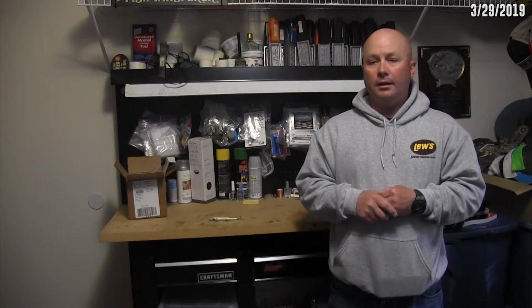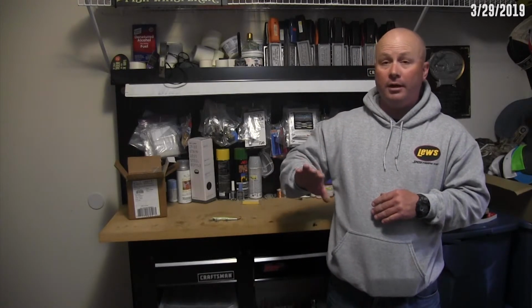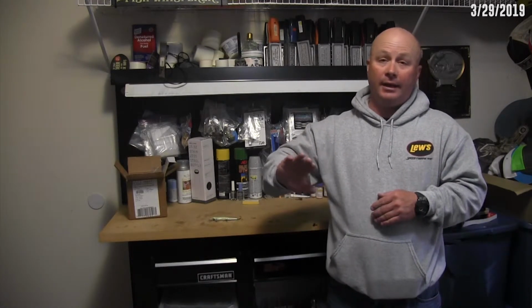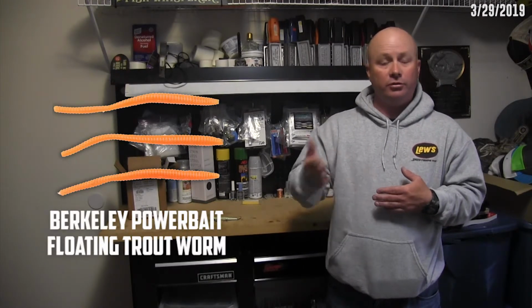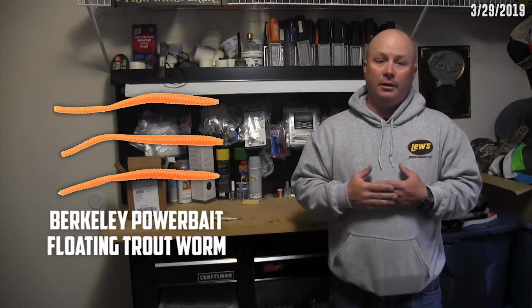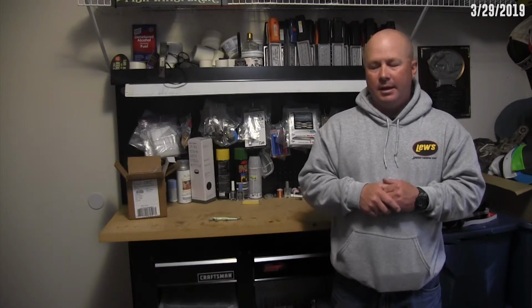When you get down towards Cooper Creek, I'll be honest, I haven't been doing real great towards Cooper Creek and Monkey Island. But when I get past Monkey Island all the way through the landing, all the way down to Roark Creek, a drift rig with power bait, orange and white, chartreuse and white, pink and white, has been really good. 1/8 ounce weight on a drift rig. Kind of make yourself a little Carolina rig with a 1.5 to 2 foot leader behind your weight.